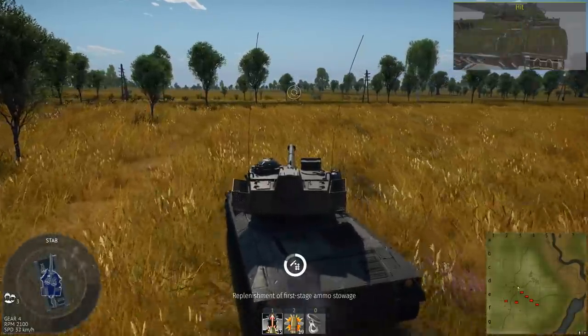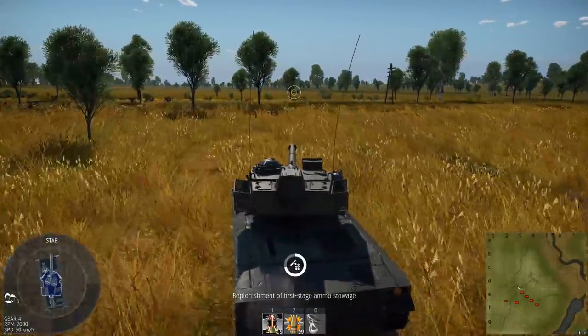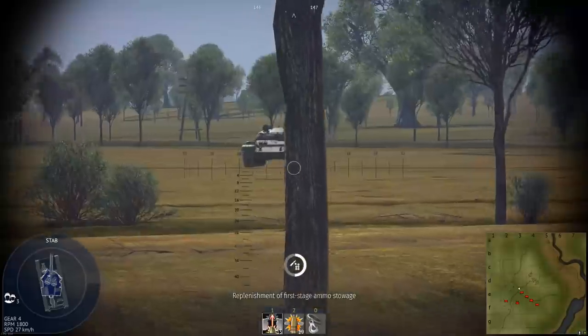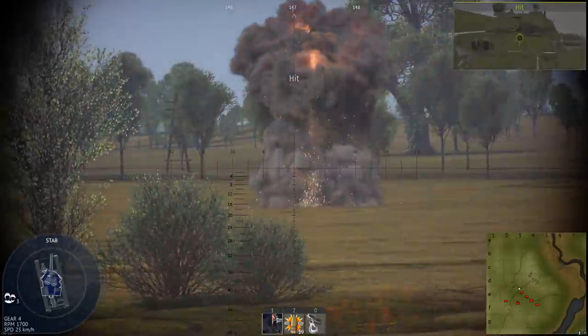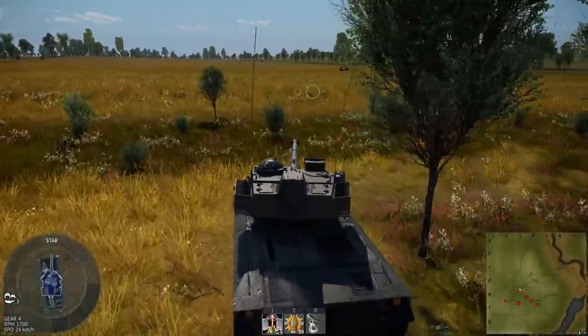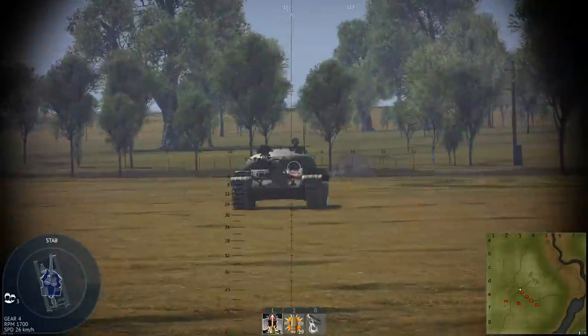I mean, last patch, someone would shoot you and it's like your tank was stored in a hangar for like 20 years. This one hits, gone. You can see instantly. It's good. And hopefully 50 cals won't do that to like the gunner.